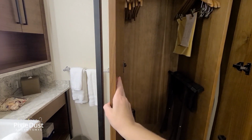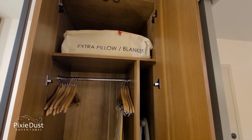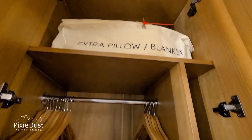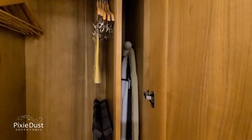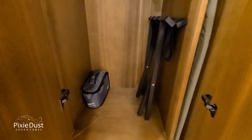It's kind of a freestanding closet now. There are plenty of hangers, an extra pillow and blanket that has a little red seal on it there, so you can tell it's been cleaned and hasn't been opened. There is a full-size ironing board. This looks to me like a fancy steam iron.